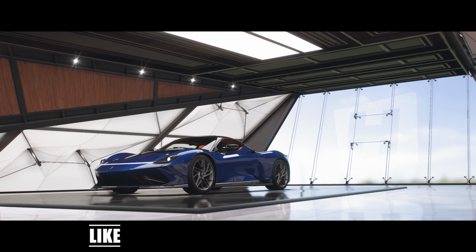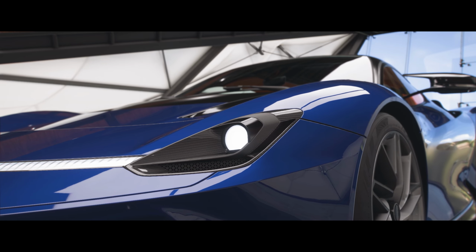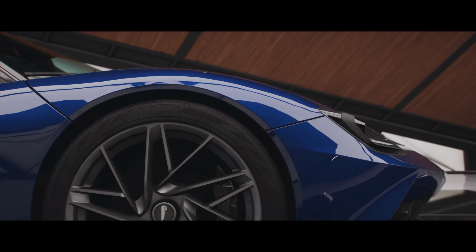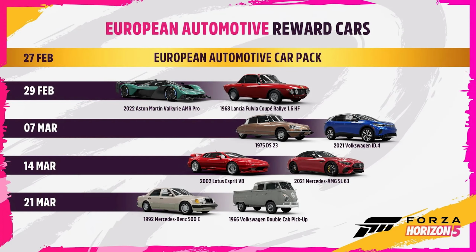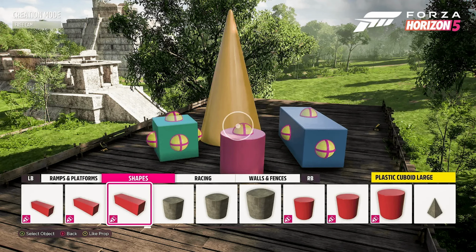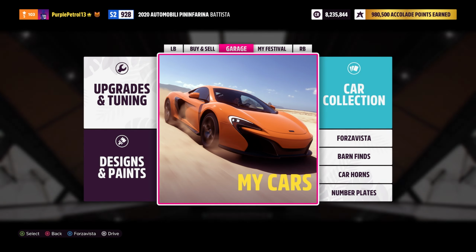Today here again on Forza Horizon 5, taking a very first look at the brand new European Automotive car pack that arrives as part of the Series 31 update with the theme of, you'll never guess this, European Automotive. Apart from the usual playlist prize vehicles and what has become the usual car pack, there have also been a number of new Event Lab props added in this update, which I will be taking a closer look at in its own video. But for today, let's focus on what is possibly the best paid car pack added so far.